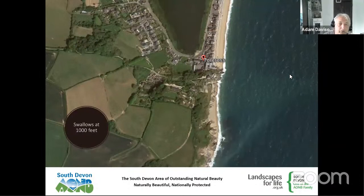So going back to the swallows again, this is the sort of view that a swallow has of Torcross, the southern end of Slapton Ley. They migrate at about 1,000 foot during the day. So on landfall, they would see this and swoop down and start feeding over the water. They might have flown quite a long way in a single day. So that's the sort of view that a swallow would have.